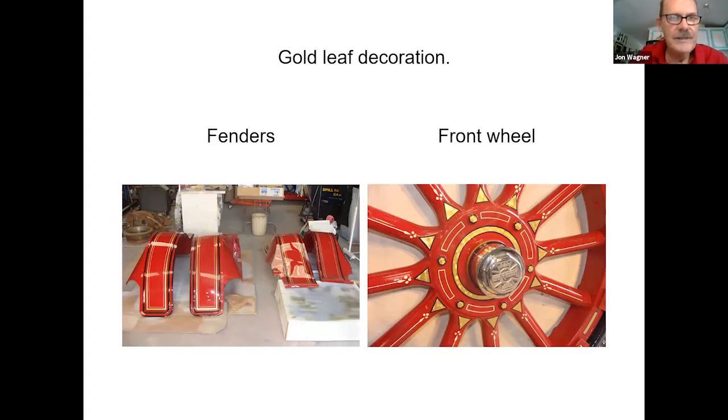Dale has family that were in the fire service, so he's treated us real good too. He had a real love for this stuff as well. He did a bunch of research to see how it was done, and he became very well versed in doing gold leaf, and our stuff came out beautiful. I want to thank Dale tremendously for all the help he gave us.